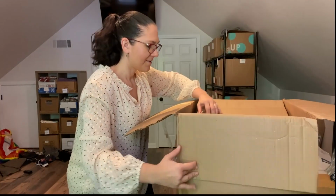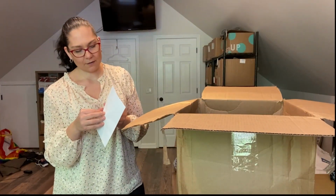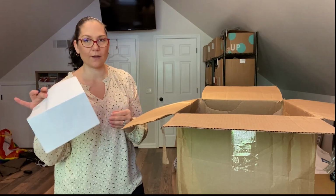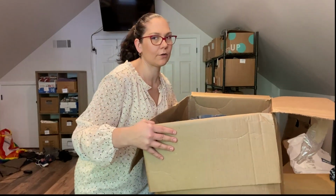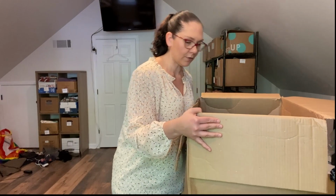Okay, we are in. How much did I pay for this? Let's see if it tells me. This was $50 plus shipping for 50 pounds of denim, so about $1 a pound. Okay, I'll show you. It's not real exciting in here. It's just literally a bunch of denim. Yep, there it is.